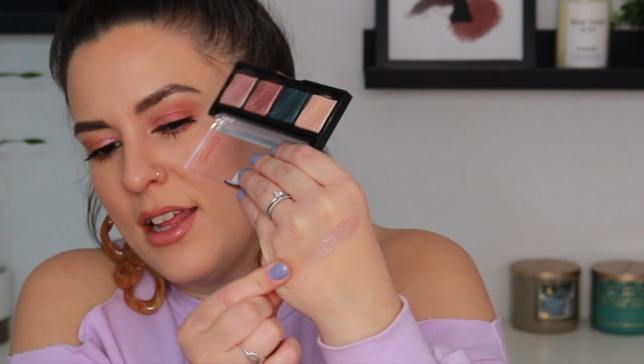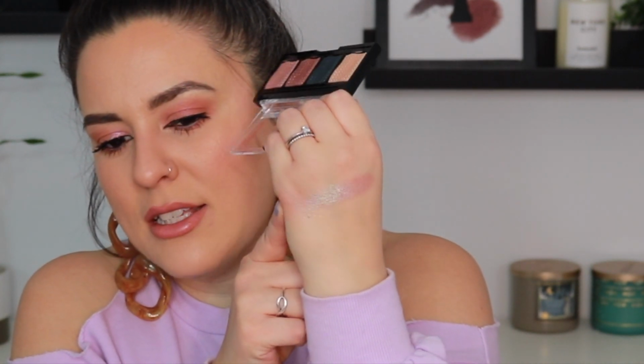This shade right here, which is a duochrome shade, is stunning. Let me show you this one swatched. That one is pretty. Look at that. Oh my goodness, absolutely gorgeous. But then when you swatch the others, it's just kind of like, it's okay. They're all right. You're probably looking at this like, Crystal, what's wrong with those? I don't know what it is. It's not like there's anything wrong with it swatch-wise. When you get them on the eyes, it's just like, you know what I mean?